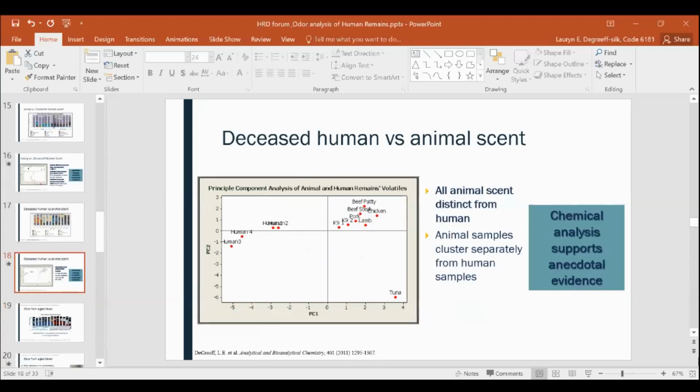And then again, when you look at these statistically, what you see here is that, I don't know if you can see my cursor, but the humans are over on the left together. All of the other mammals are up there in the corner together, which is really interesting because the canines were whole bodies, the chicken was a whole body, and then the other things were pieces of meat from a restaurant. And then the tuna is down here by itself because it smells really bad. But again, what we're seeing is that the chemical analysis is supporting the anecdotal evidence.